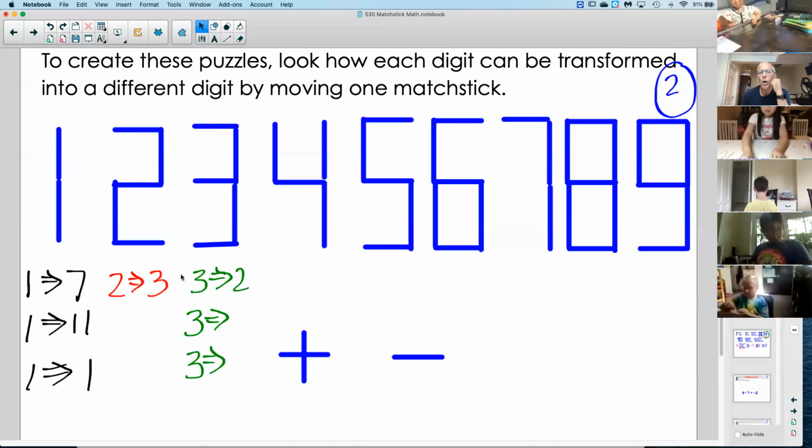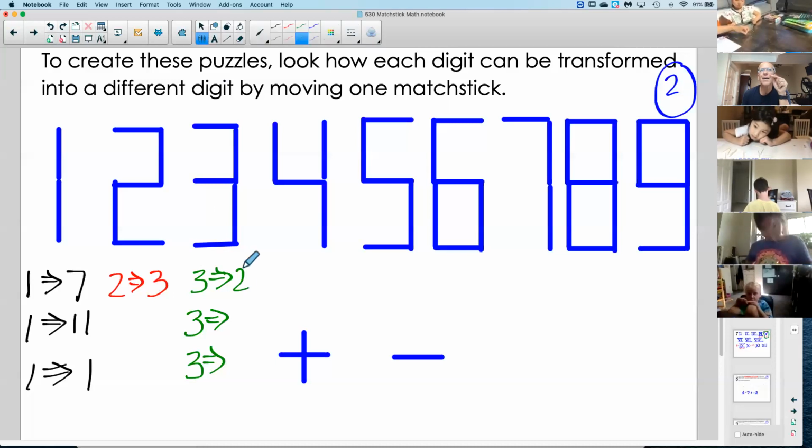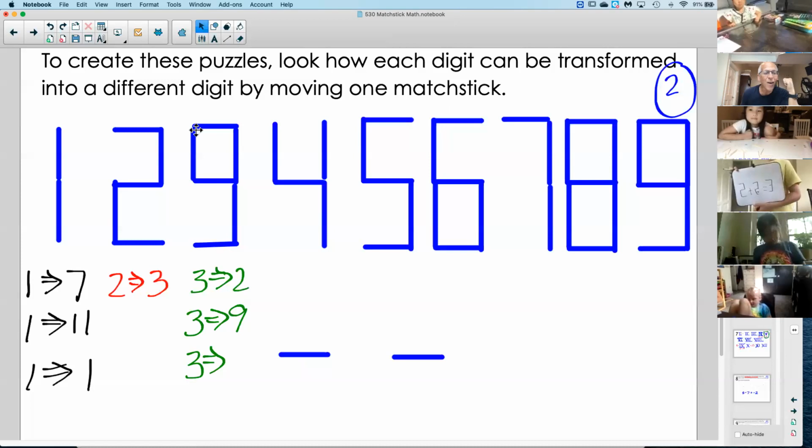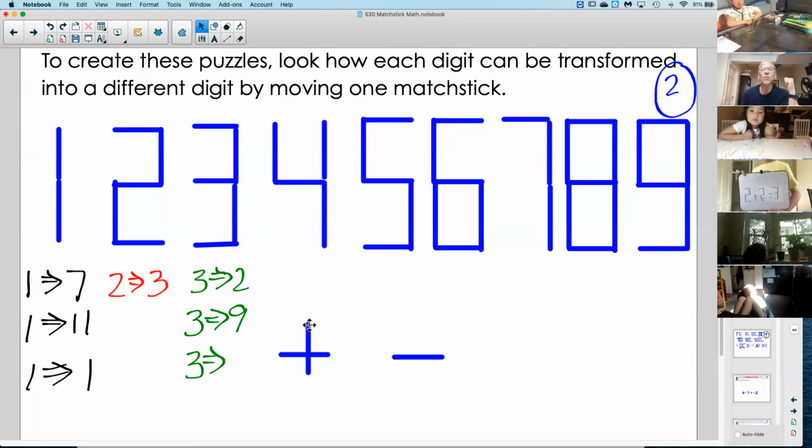I'm going to use 9 to make 3. Yeah, but I want you to make 3 into 9. How would you make a 3 into the number 9? Oh, use the plus and put it in the front. Oh my God, guess what? Xander nails it. 3 becomes a 9. Awesome. Okay, now, Gabby, what's the next one we could do?